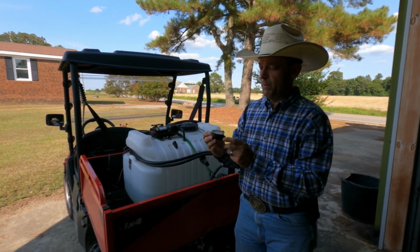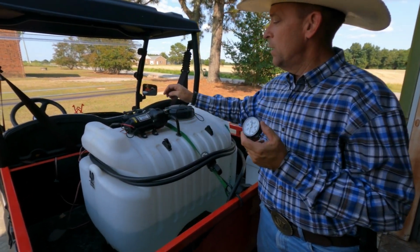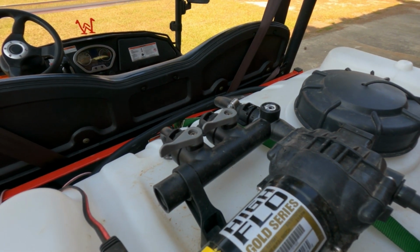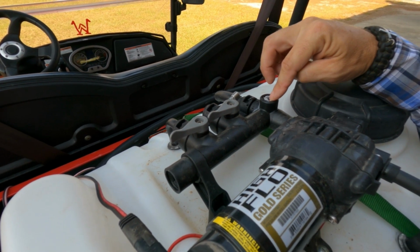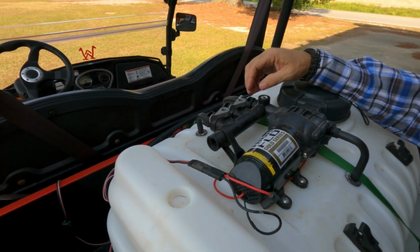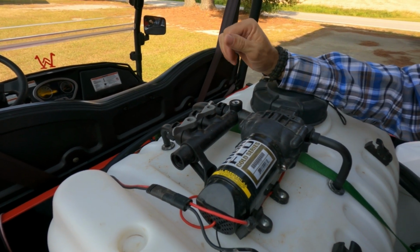So the problem I've got now is the threads that are on this pressure gauge are in my tank right there. I've got an old pressure gauge that I can use off another tank. But I've got to see if I can get these threads, or what's broke off in this valve right here, to come out. So I'll try a few tricks and see what I can do, because I don't want to buy this whole assembly, because they ain't telling what that would cost now. So I'm going to try to do a little tinkering and see if I can get this out.